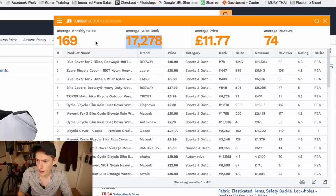And to prove that, look at the average monthly sales. Because the demand is so small, the average monthly sales is so small. Whereas I'm also going to show you an example of the average sales rank being really, really good and showing you that the average monthly sales are going to be really, really good. So this is an example of a really bad product just because the average sales rank is so huge.